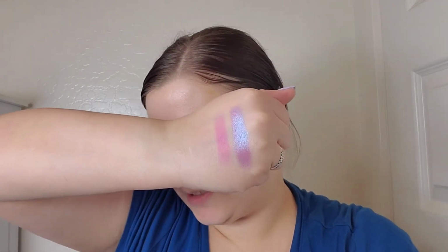I need to play with this mini palette a little bit more. I don't really use it, to be honest. It just kind of sits there. I forget about it. Maybe it's because, I don't know. I like mini palettes, but I forget about that one.